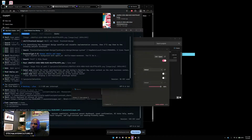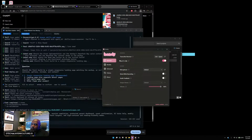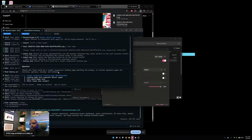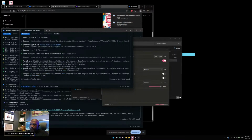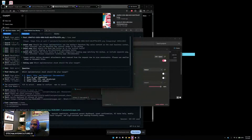Yeah, we're not worried about functionality right now. We just want to see what it spits out. All right, so real quick. Man, this thing's really fast. Hold up. Let's just stay on it then. So the first build, be a single responsive page, matching the mockup, yeah. And mind you, this is running GPT 5.6. Yeah, it's very fast. So it's telling me React, Vite, TypeScript makes sense. That's cool.